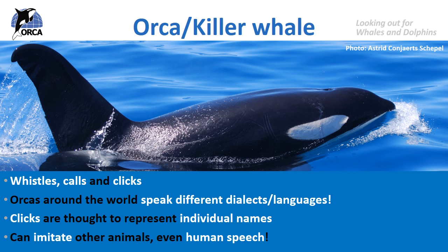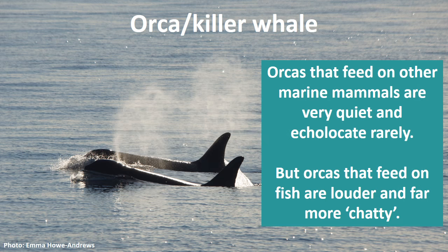And scientists think that around the world, orcas speak different dialects or languages, just like humans do. As we already know, orcas around the world feed on different prey, and their communication comes into this. So the orcas that feed on other marine mammals are very quiet and echolocate rarely, and that's so that their prey doesn't hear them coming. But orcas that feed on fish are much louder and chattier, and they actually use these calls to help herd up fish to make them easier to catch.